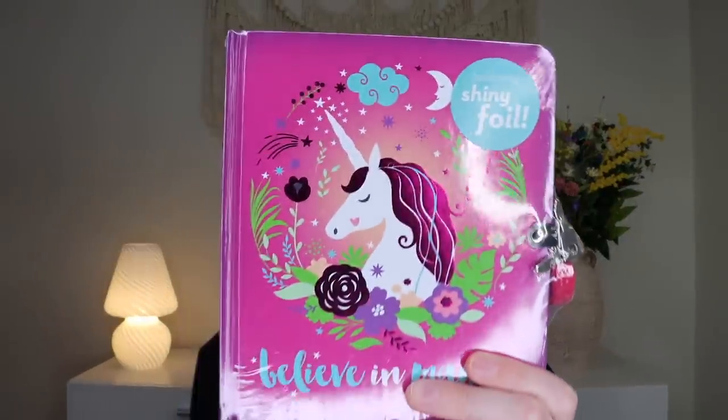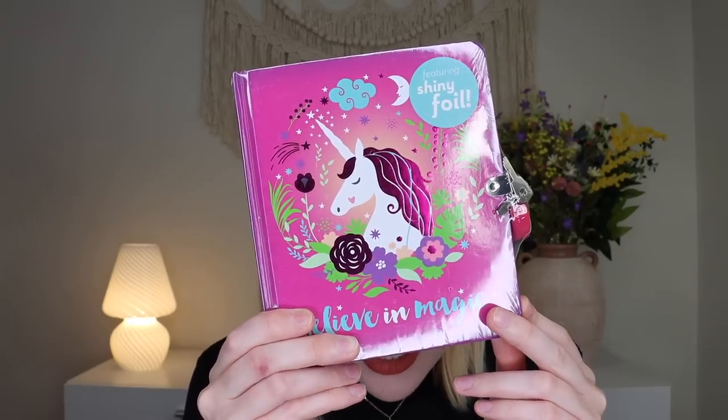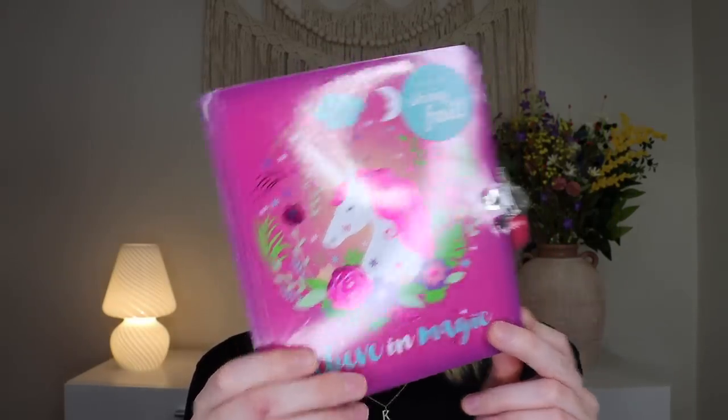All right, the kid in me is about to explode. The first thing out is a unicorn locking journal. I loved locking journals. It has the little shiny foil there. Now, I'm not going to take it out of this because I am not going to use this for myself, but I'm going to donate it to some kids. So I want to have it nice and clean and pristine for them. It says, write about your thoughts, feelings, and anything that happened during your day. The locked one, that's what makes it so good as a kid. It says ages 6+, it has 216 lined pages, and there are 2 keys included.